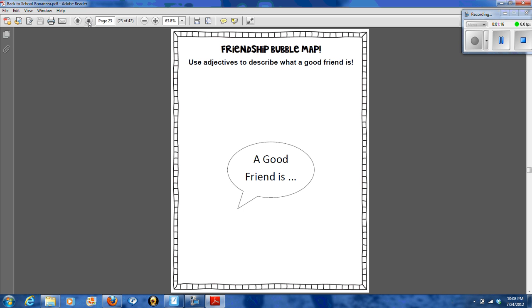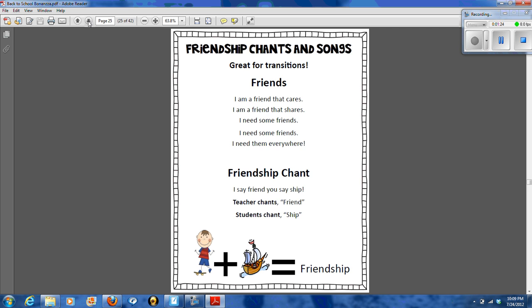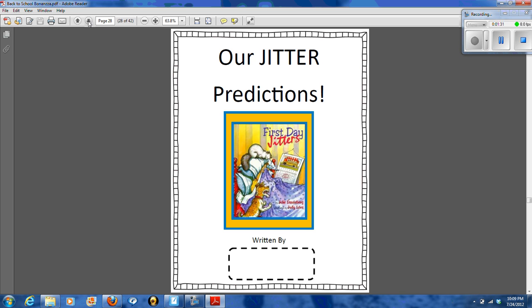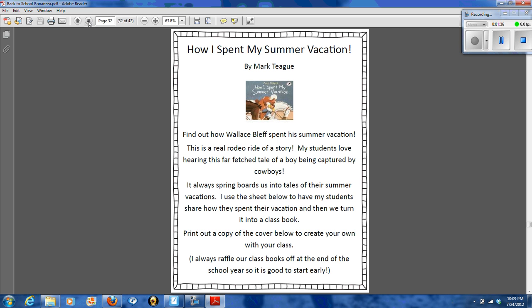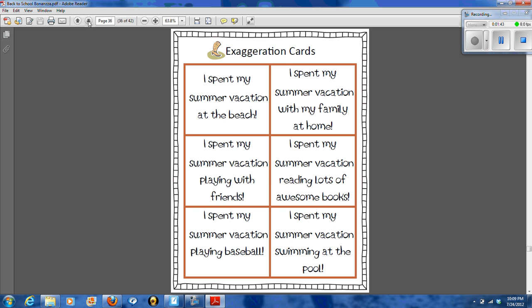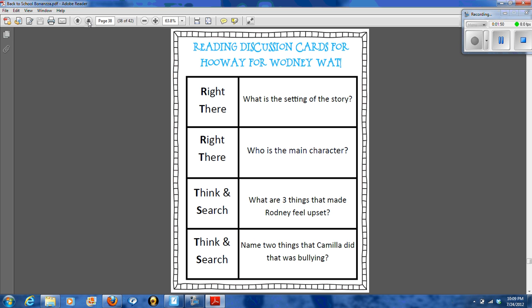And I'm zipping through this fast because I want to show you something really, really great after this. There's a bubble map and making words, a couple more chants and songs, interviewing friends, first day jitters, that's a class book that we make, and there's a prediction page and their writing pages. How I Spent My Summer Vacation is another really great book that I use the first week of school. You get to play the telephone exaggeration game. There's exaggeration cards. Another awesome book, Hooray for Wodney Wat.